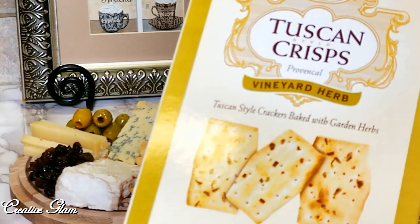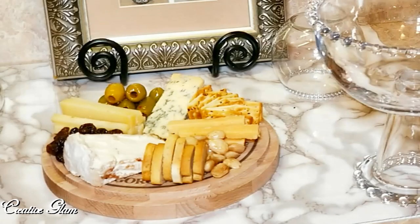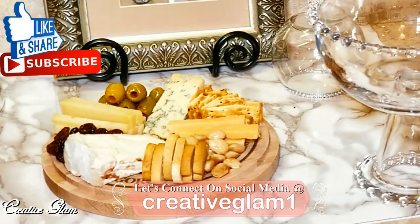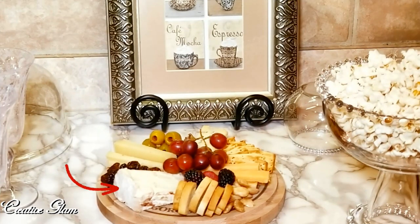Tuscan style crackers baked with garden herbs. So I'm gonna add that to the tray. Make sure you wash your fruit and thoroughly dry it. Make sure it's dry really well before you put it on the tray. I have a slice of Brie. Next to the Brie, I have marinated figs and cranberries. The figs and cranberries have been marinated in honey. I have slices of Fontina cheese. And next to that, I have olives.